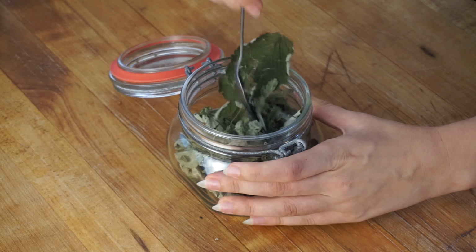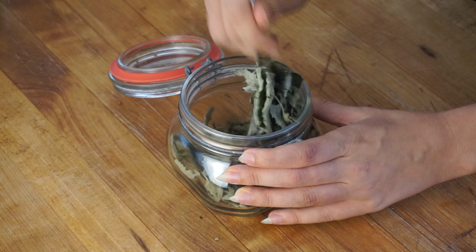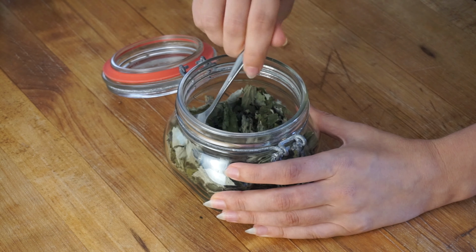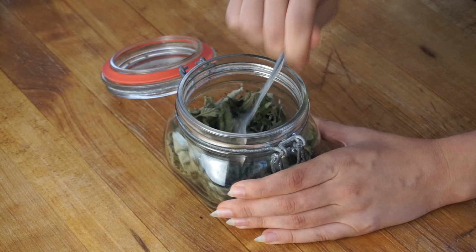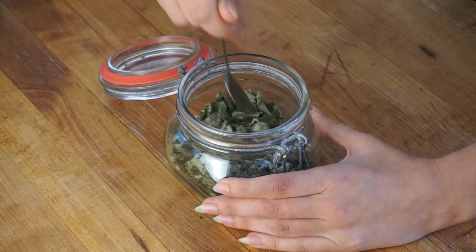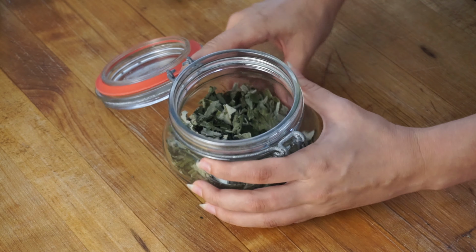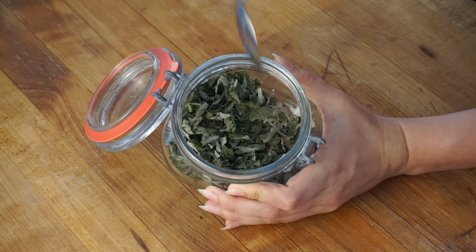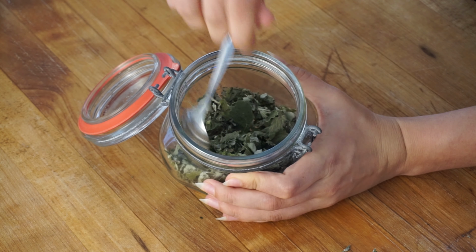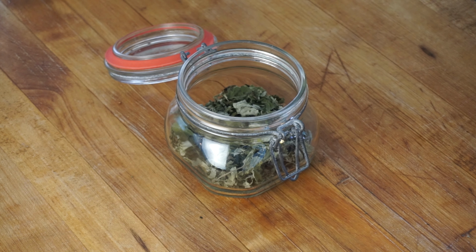So after I've added the red raspberry leaves, lemon balm, and spearmint, I now vigorously mix the leaves together to crush them into smaller pieces. I personally don't mind having larger pieces of herbs in my loose leaf tea, but for leaves specifically, increasing their surface area by crushing them into smaller pieces really helps them release their essences into the tea much more easily, so I make sure to add all of my leaves first when I'm making a tea blend, and then go in and crush them into smaller pieces before adding the other elements.